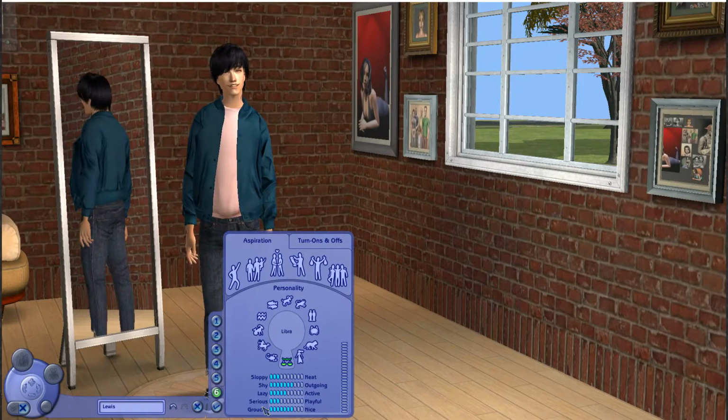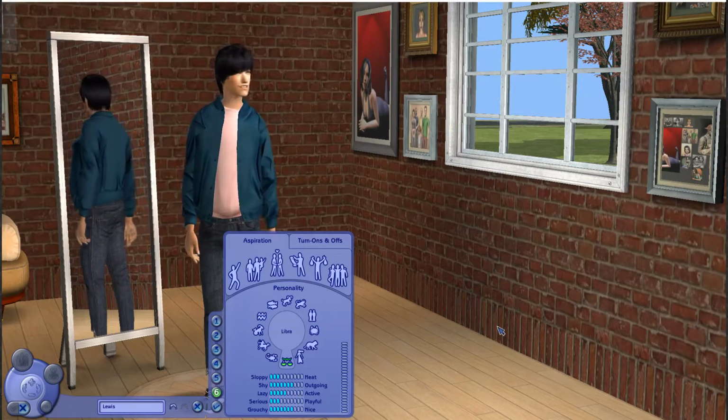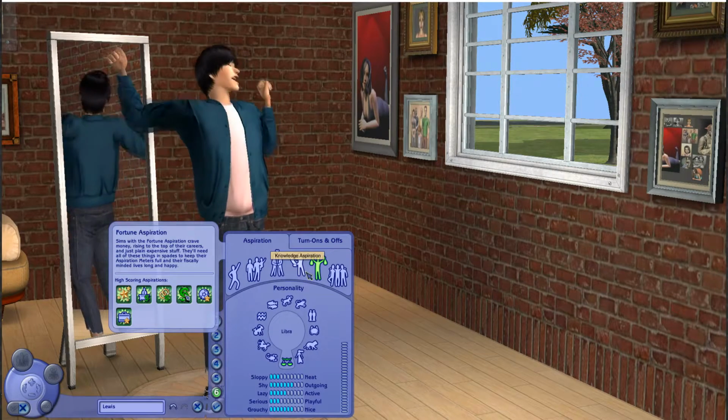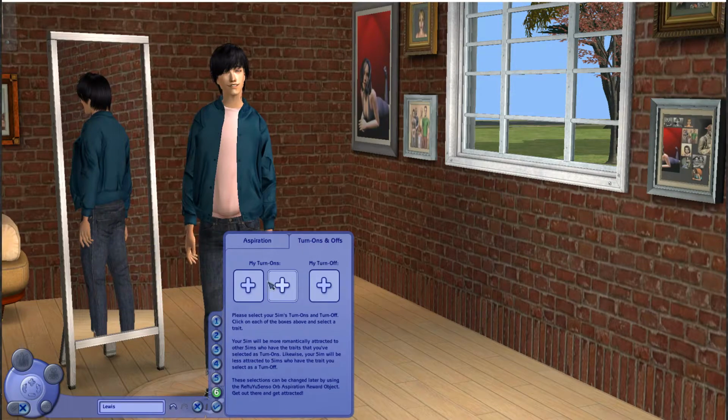I still want him to be serious. And this is going to sound crazy, but I do plan on making him a fortune sim as well. And I know this sounds really weird, but I have a reason. So he's also going to be a fortune sim. Is he a little bit too nice to be a fortune sim? Not really. Okay.